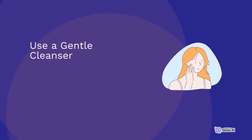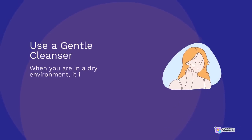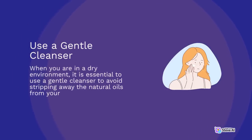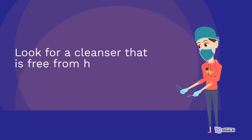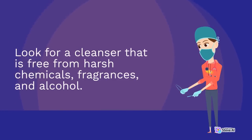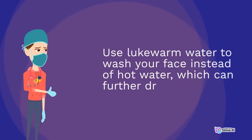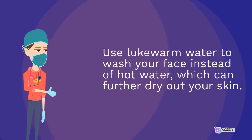Use a gentle cleanser. When you are in a dry environment, it is essential to use a gentle cleanser to avoid stripping away the natural oils from your skin. Look for a cleanser that is free from harsh chemicals, fragrances, and alcohol. Use lukewarm water to wash your face instead of hot water, which can further dry out your skin.